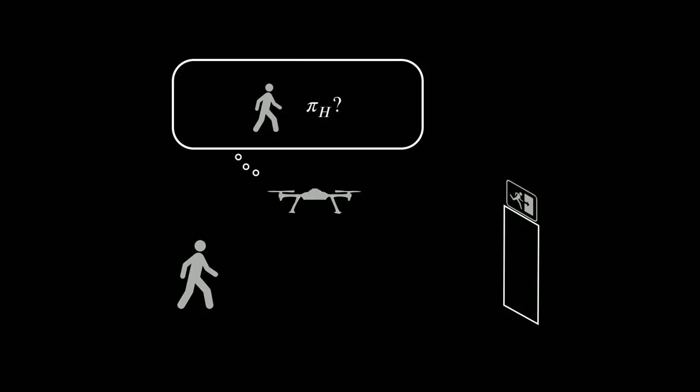And so for the robot to be deciding on what's a good idea, what's a good policy or trajectory for itself, it needs to start reasoning about the human, what they might be doing. And this is a pretty tall order, right? You need a model of human behavior. And so this is naturally something that we're going to want to involve data with.